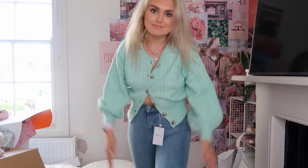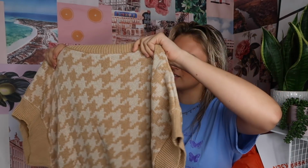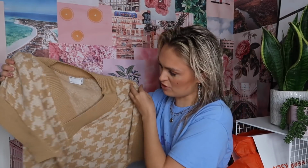But I tried. Then I had to pick up a vest. I'm pretty sure this was in sale again. And it's a nude vest. Okay, so I got this in a size 10 because I wanted it to be oversized. Don't think I quite realised how oversized it would be. It obviously was oversized to begin with. This might be a bit big for me, but maybe that will look good and it'll be the style.